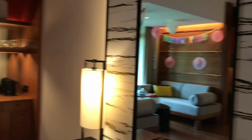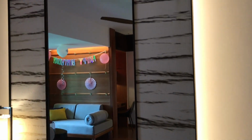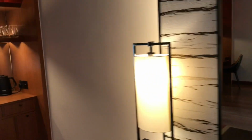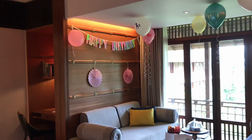And I have, of course, a side table. I have this desk where I can do live streaming. Look at that guys, it's so cool. I'm super excited. I have my own phone. And this place I'll show you later, but you see that guys.